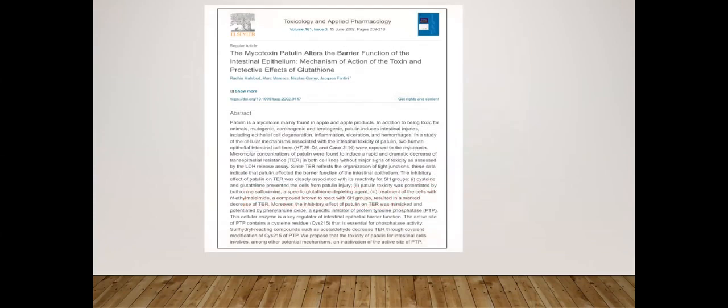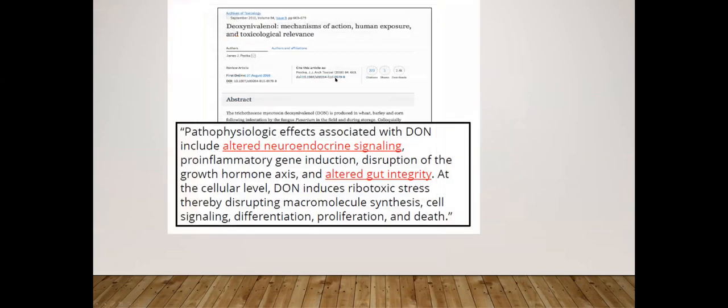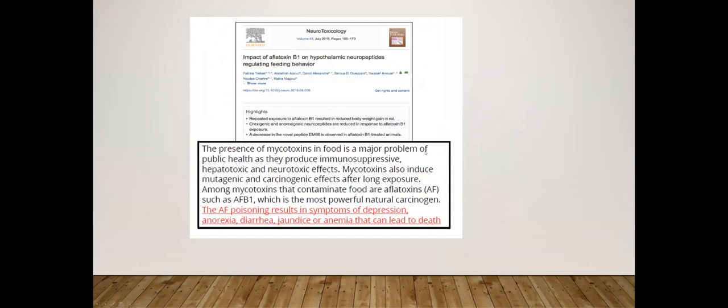Okay, so then these slides go over some of the different molds. So this is patulin. We'll go over that in just a minute. Ochratoxin A, which also affects the gut and leaky gut. There's another one on altered neuroendocrine signaling, altered gut integrity, which is leaky gut. Aflatoxin can cause depression, anorexia, diarrhea.